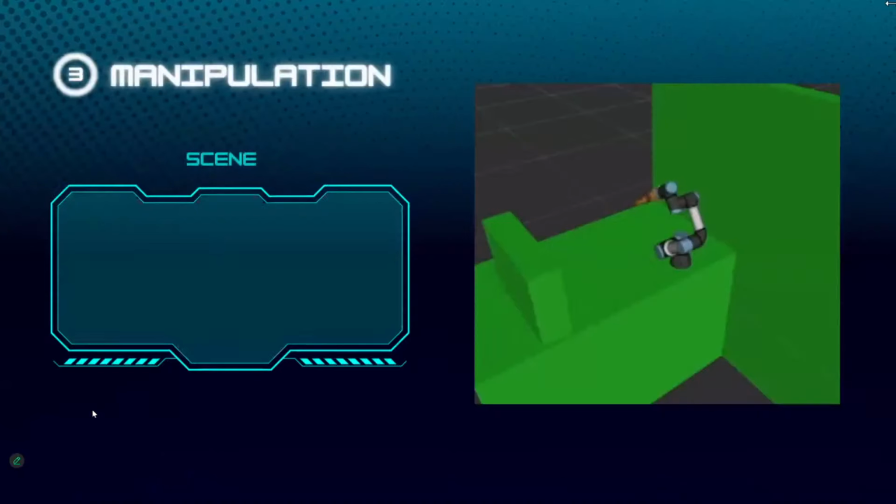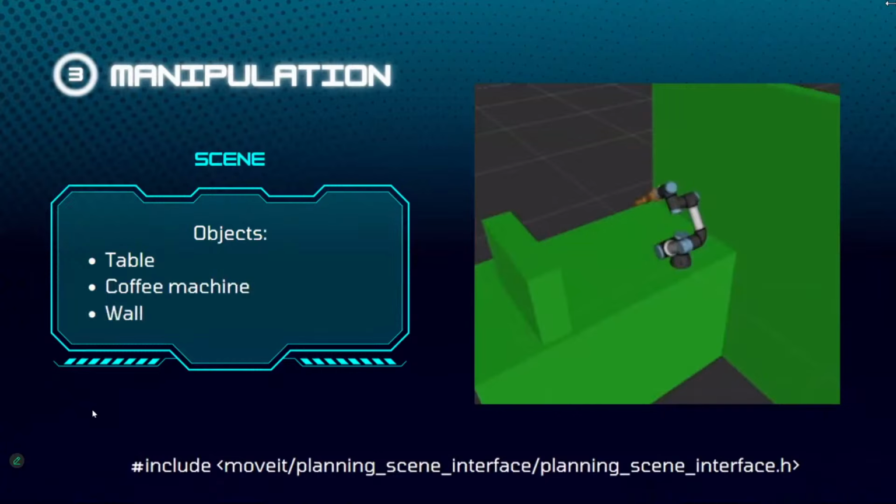So now let's explain what was done in manipulation. I will mention two things that are the most important from my point of view. The first one is the scene. The scene is made up of these objects in green that you can see here, which represent, in this case, the table, the coffee machine, and the wall. Applying this helps the robot to know which areas not to pass through. Otherwise, the robot would collide. For that reason, adding these static objects helps a lot.